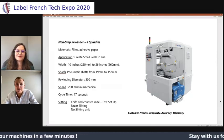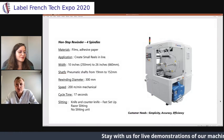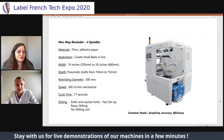All our rewinders go from 10-inch to 20-inch, and on some specific projects, to 26 inches.